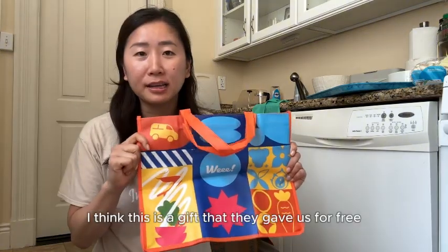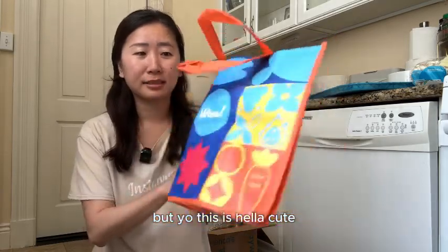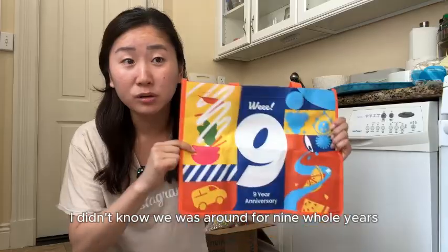I think this is a gift that they gave us for free because we spent over a certain limit, but yo, this is hella cute. 9-year anniversary. I didn't know Weee was around for 9 whole years.